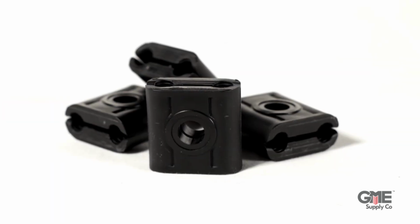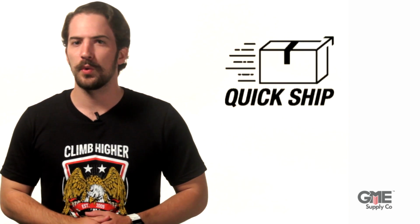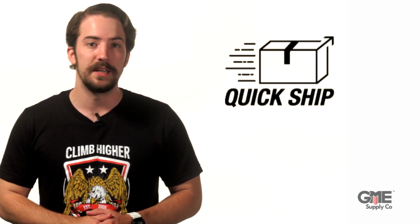Some of the products you can find on our site include zip ties, compression lugs, hardware kits, and heat shrink sealers. And another great thing about these products from Izzy is we typically have stock on the shelf available to ship same day. Look for the quick ship logo on our website for products you need fast. To see our full selection of products from Izzy Industries, head over to gmesupply.com.